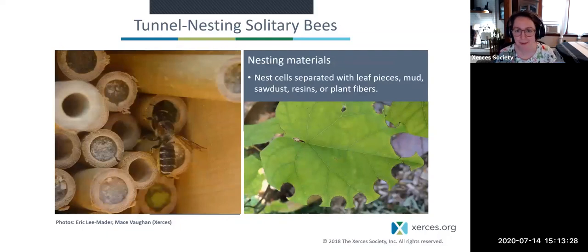Some of these bees are provisioning those nests or building nest cells with different kinds of plant materials or mud. Your leafcutter bees will take nice little chunks out of different plant leaves and bring them back to the nest and use them to build walls between their nest cells. Mason bees will do the same thing with mud. And there are other bees that build with resin or with plant fiber or even with flower petals.